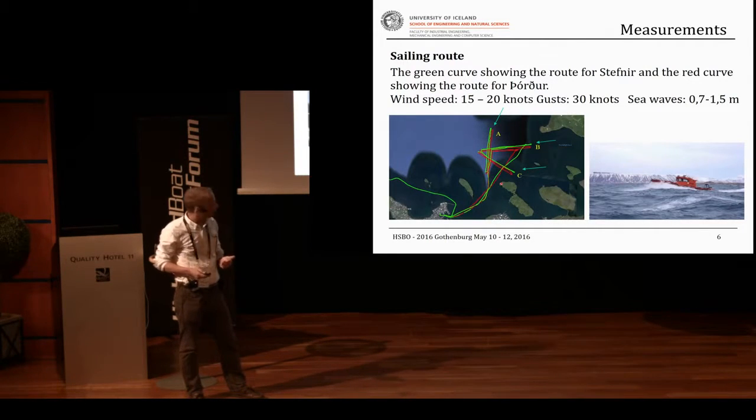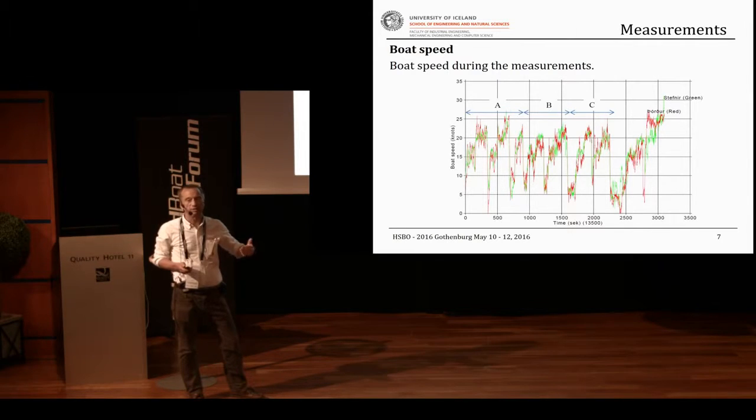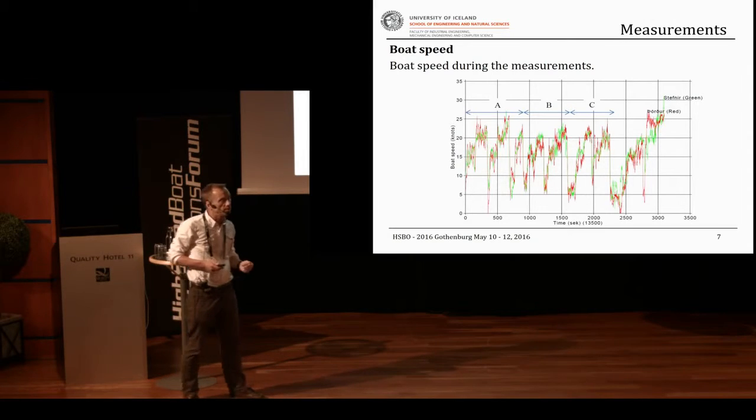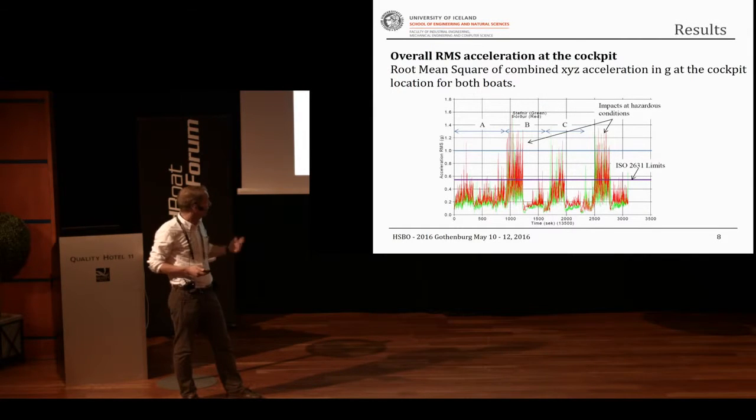If you look at the measurements, these are the speeds. We were sailing, you see these are A, B, and C sailing at different speeds. And when we were measuring, it was between 20 and 25 knots, and that's a lot in these sea conditions. I'm going to show you first the overall acceleration, and then I'm going to look at acceleration in the vertical direction. But first, here we see the overall.